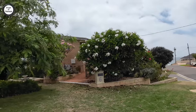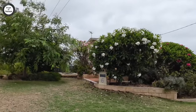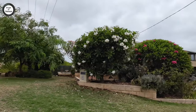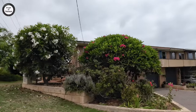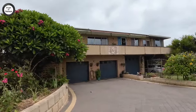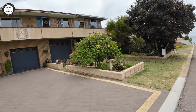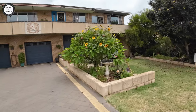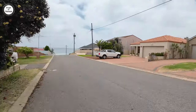This here is a frangipani tree. And I've noticed the frangipanis flower spectacularly out here in Geraldton. There were some beautiful frangipani trees as we're driving in here, in full bloom. They really do flower well over here. There's some sunflowers there. You don't see a lot of them around.